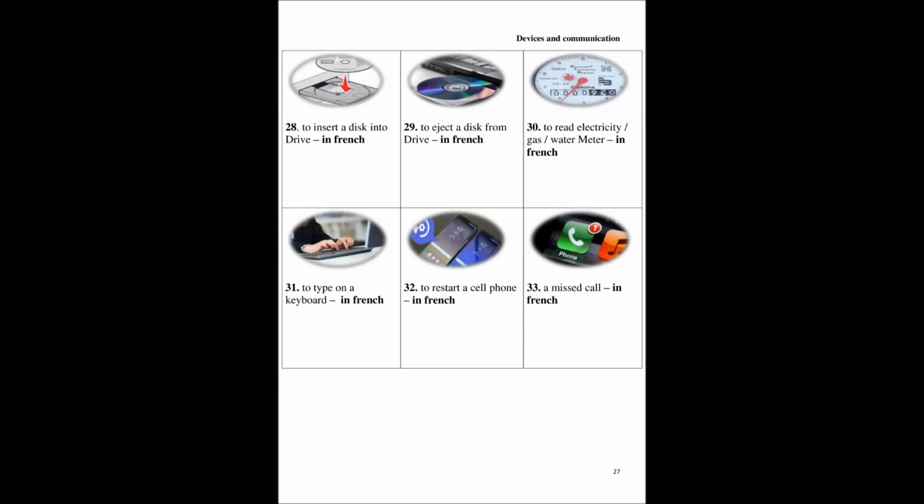31st illustration: to type on a keyboard. 32nd illustration: to restart a cell phone. 33rd illustration: a missed call.